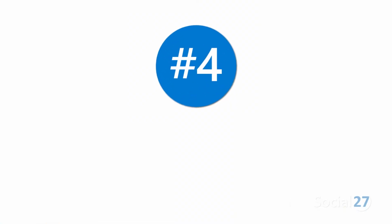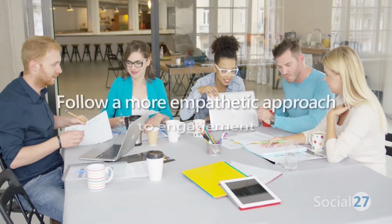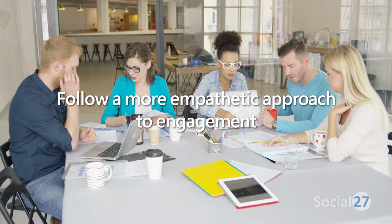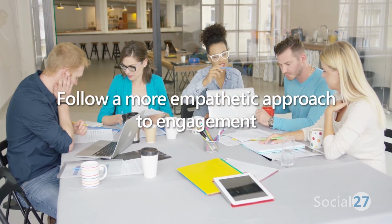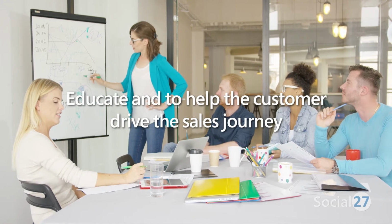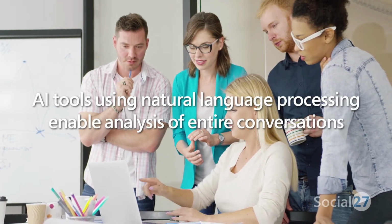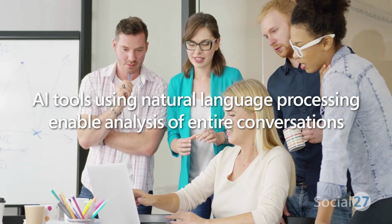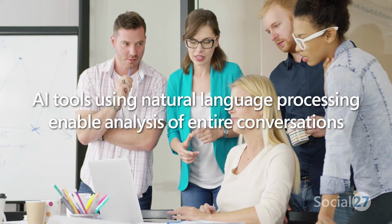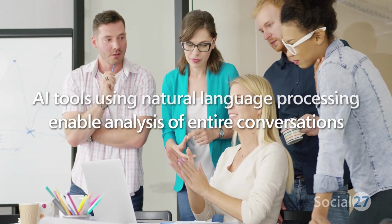Number 4, listen with empathy to the customer needs. Conventional hard sell tactics do not work with the new B2B customer, so marketers need to follow a more empathetic approach to engagement. Learn to educate and to help the customer drive the sales journey. Customers say much more than we're accustomed to hearing, and AI tools using natural language processing document customer language non-hierarchically, enabling analysis of the entire conversations.